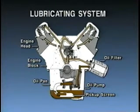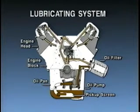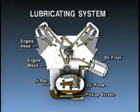Except for a few very small engines, today's internal combustion engines utilize a pressurized lubrication system to deliver oil where needed. To function properly, a pressurized system requires oil circulation and pressure.